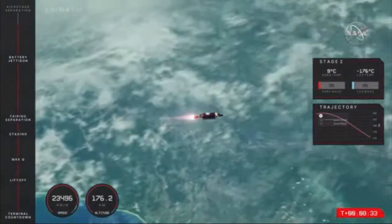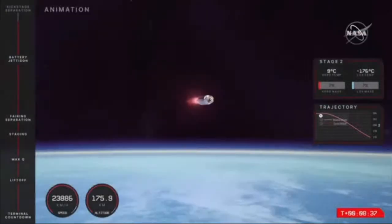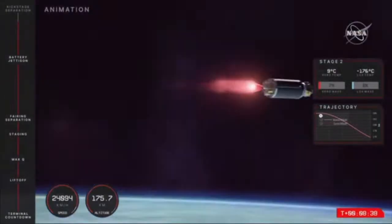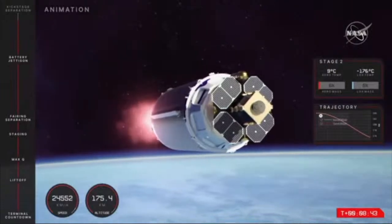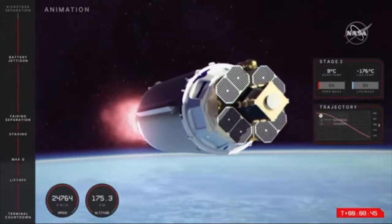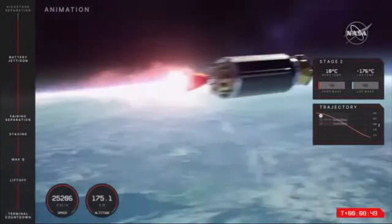So a quick check on the speed and altitude of this mission. We are traveling at 23,000 kilometers an hour. And while on the right you can see the altitude is at 175 kilometers, what goes up must come down, and we will lower ourselves into that 165 kilometer parking orbit very soon.